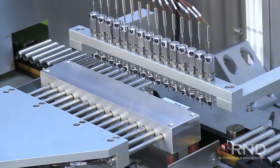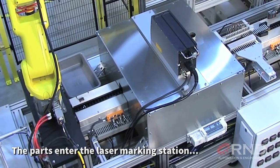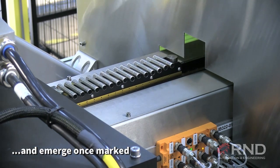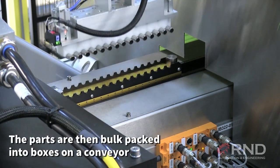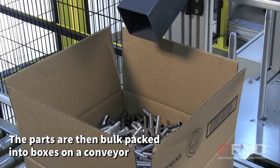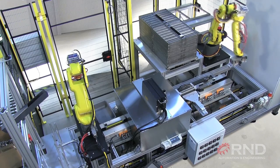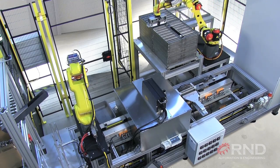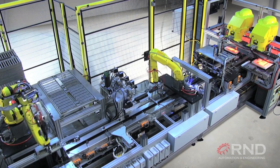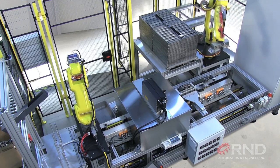After thermal testing, the parts enter the laser marking station. Finally, once the parts are marked, they emerge and are bulk packed into boxes on a conveyor by a FANUC LR Mate 200 ID 7L long arm robot. Through the use of custom automation from RND Automation and Engineering, this system delivers maximum part quality and repeatability with minimum scrap and rejected parts.